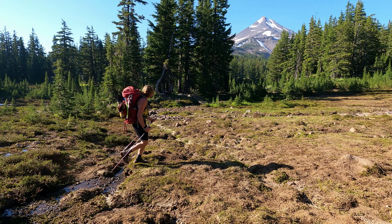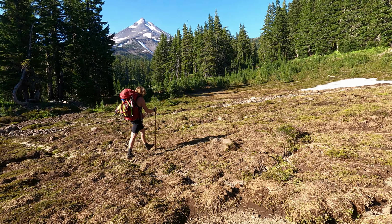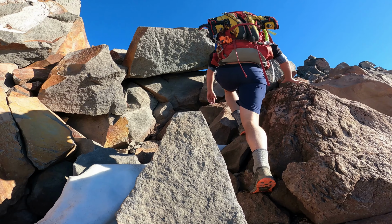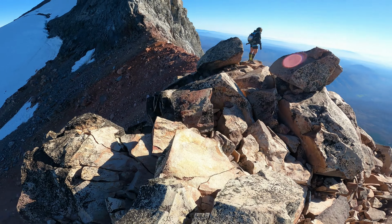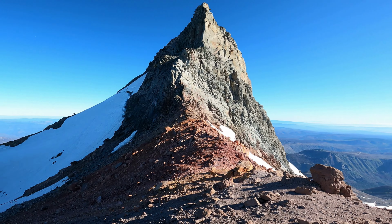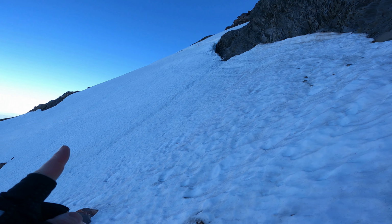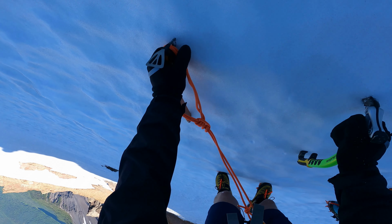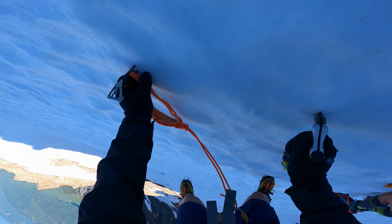From here, you will bushwhack or follow a faint climbing trail straight towards the mountain. Eventually, you'll find yourself scrambling up loose scree and moderate Class 3 rock up to the Red Saddle. From here, you are only 300 vertical feet from the summit, but the real climbing is just starting. You will traverse around the base of the summit block, usually on steep ice or snow, with an angle of up to 60 degrees. We opted to solo this, but many people do run protection here.